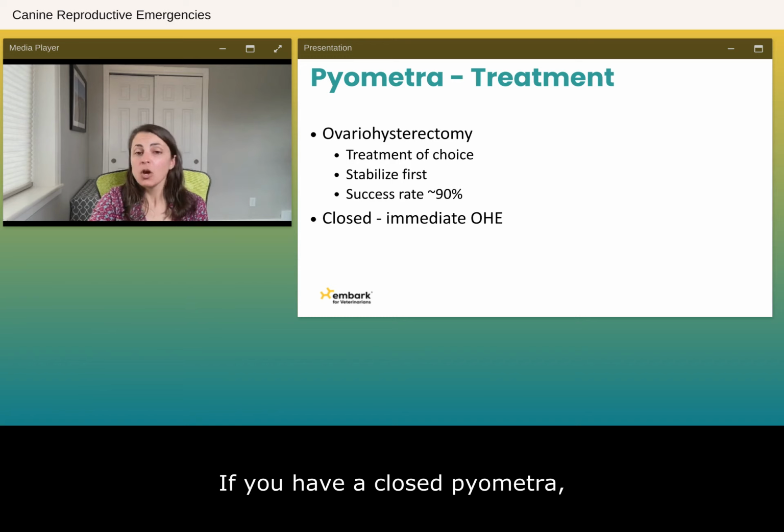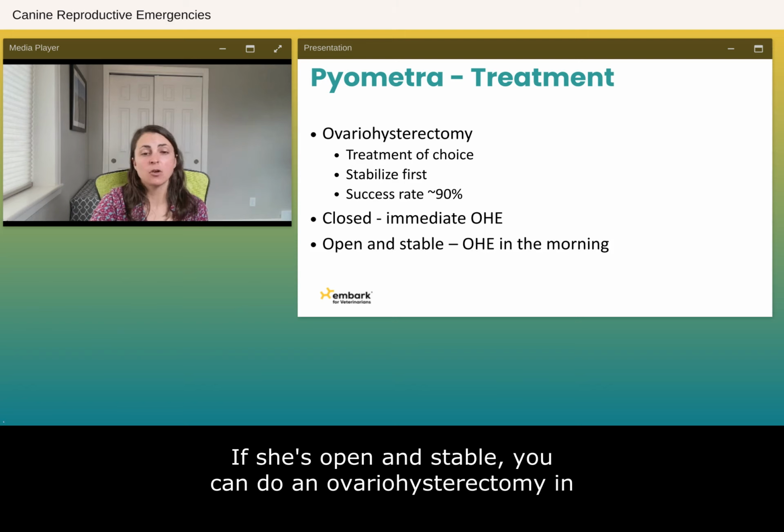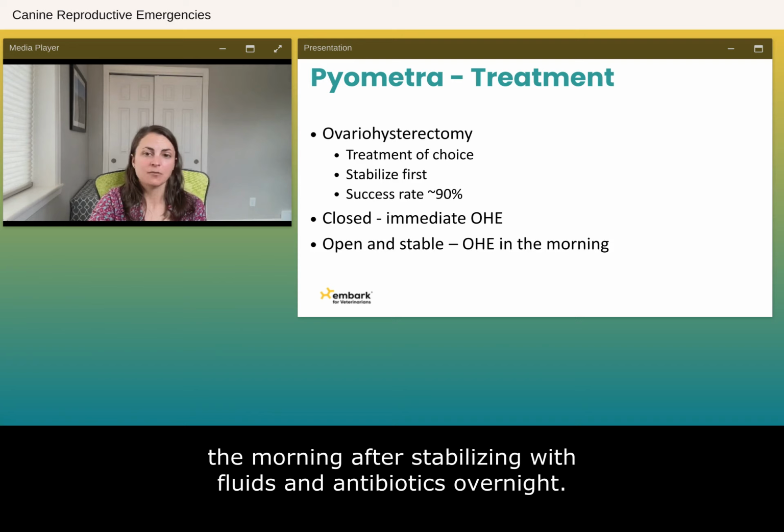If you have a closed pyometra, we want to do an immediate ovariohysterectomy. If she's open and stable, you can do an ovariohysterectomy in the morning after stabilizing with fluids and antibiotics overnight.